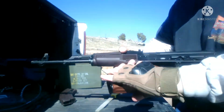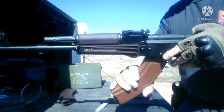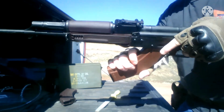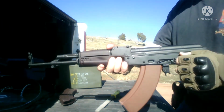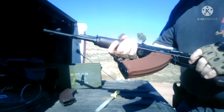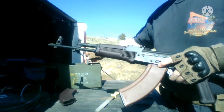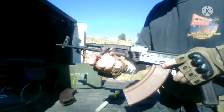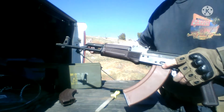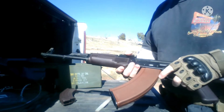Try it over here. Locks in nice. So it's fit, it's holding in there. What we're going to do is take this mag and load it up with some beautiful old cheap 7.62x39. Well, it used to be cheap, like 20 cents a round. It's about 60 cents a round now. We'll go give it a test fire. We'll be right back.